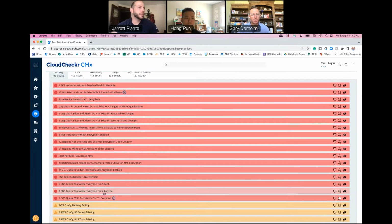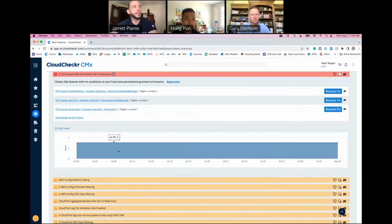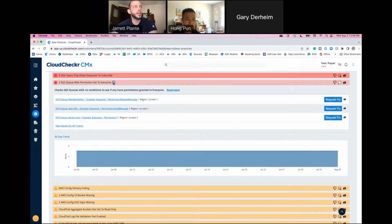Another one that Gary made me think of is that we also have the ability to do fix nows, right? Anything you see with this little automation symbol, you can actually create a request for something to be fixed. The best practice checks out of the box are read only, as is CloudCheckr typically as a whole.